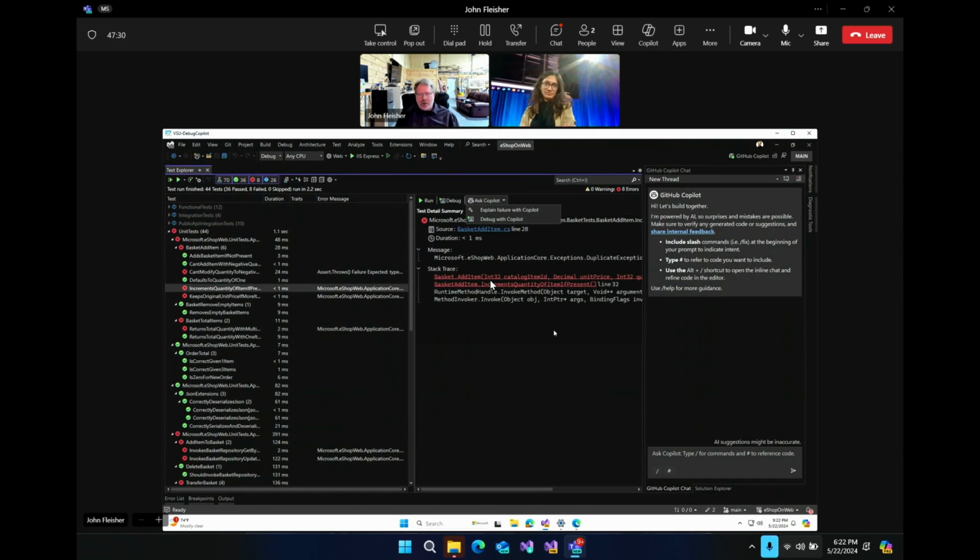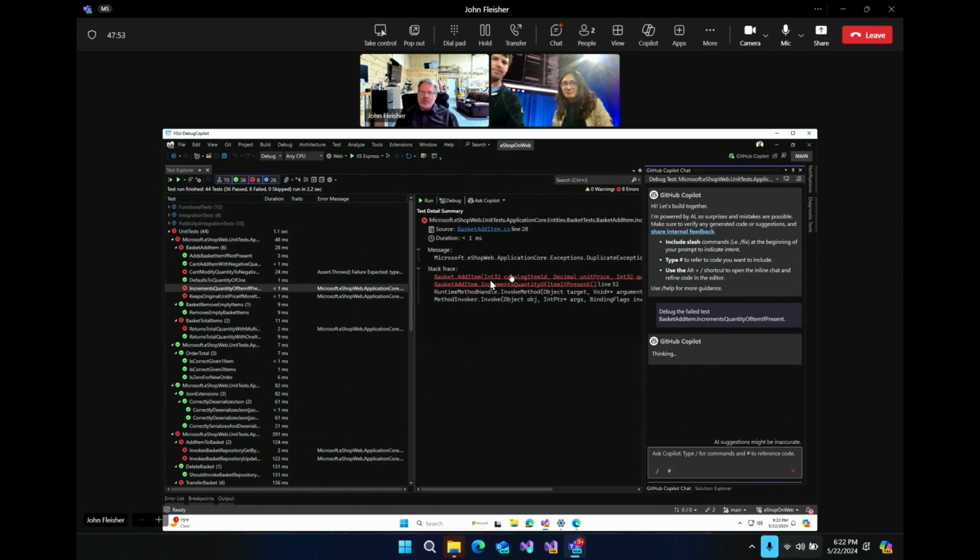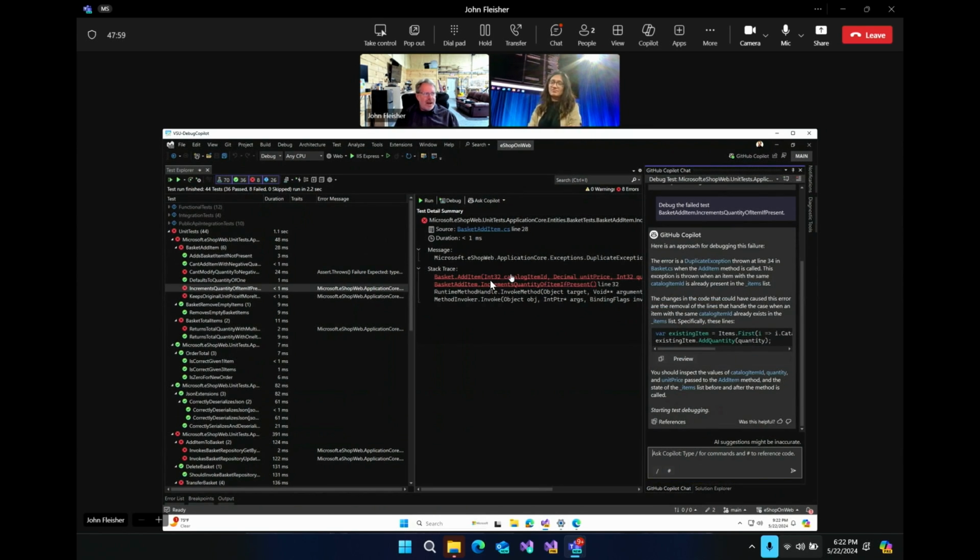But we're currently working on something a little bit more high-powered than that, and that's this debug with Copilot feature. I'll kick this off, but I wanted to give you a heads up on what's going to happen, because a lot of things might happen quickly, and we'll have to go back and look at them. We're going to ask Copilot to give us a strategy for diagnosing this test. And Copilot's going to recommend some breakpoints. It's going to recommend values that we check as we go along. And we're going to watch what happens here.